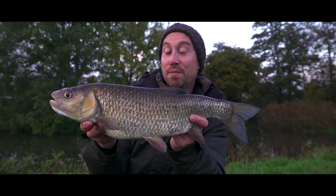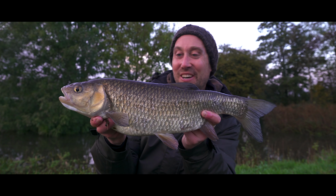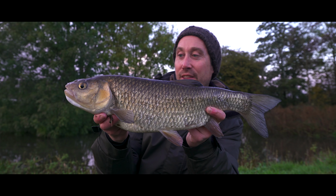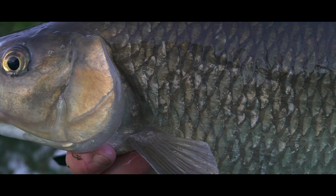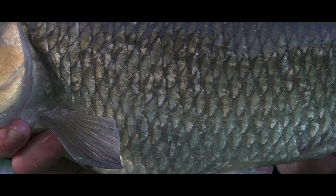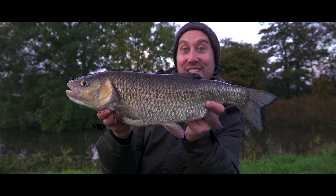Well, I couldn't help have one more last cast on the way back to the car. The swim looked too good, and I think this one's the best one of the day. Number 5, really happy, beautiful chub. And yeah, let's get home now before the missus gets on the phone to me.